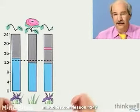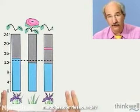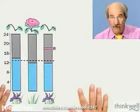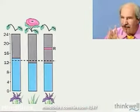More research was done on this, and it turned out that it was really red light that was important. Now, here's the thing. White light contains all light spectra. So white light, of course, containing red light was what they were using. But it turns out that if they flashed it with blue, green, no effect. But red, it was the red light that had the effect. So in a very clever experiment, they used another red.